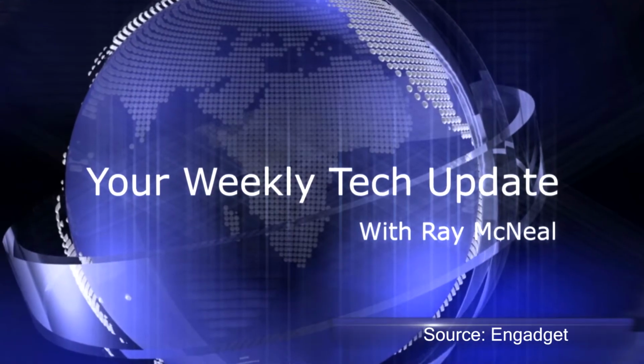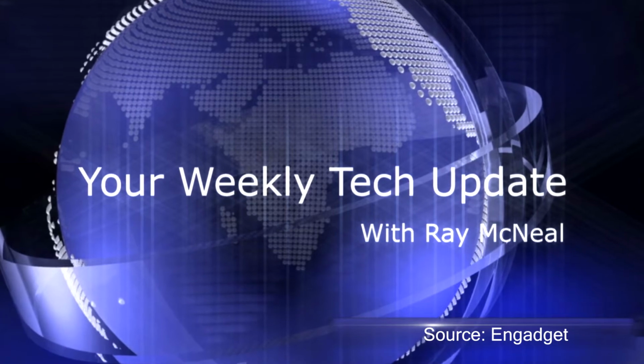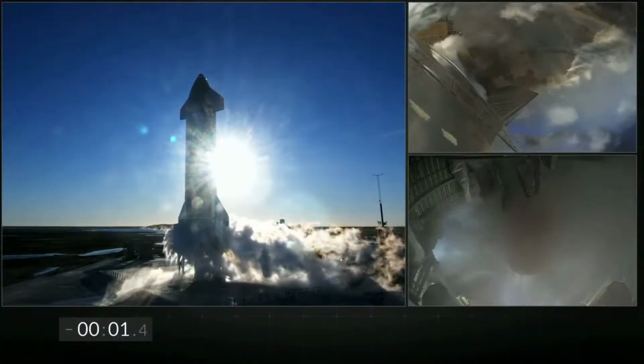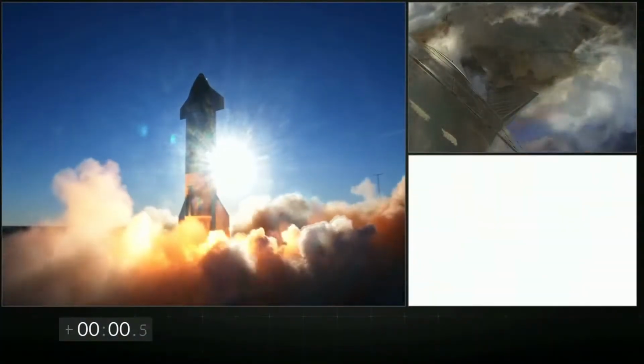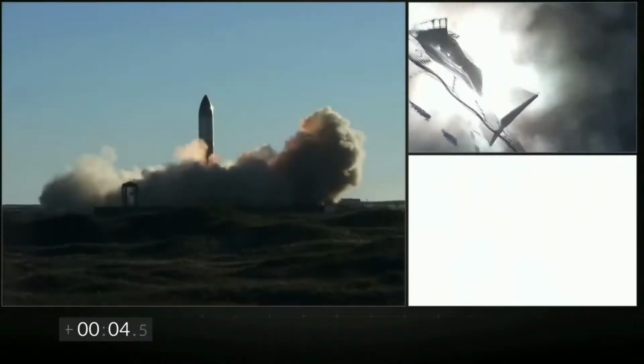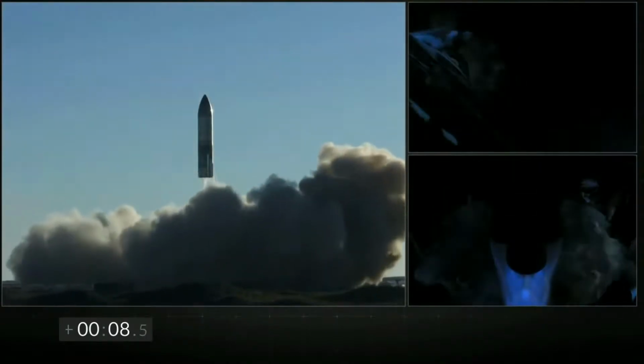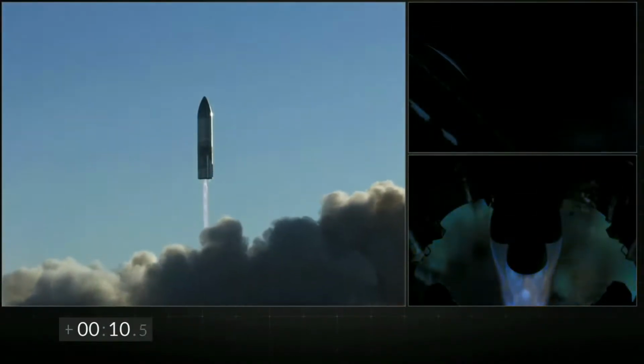SpaceX has finally performed a high-altitude test flight for a prototype of its Starship vehicle. After a successful launch, the Starship rose and successfully maneuvered its way to the landing area. However, it appeared that the spacecraft didn't slow down enough for a proper landing.